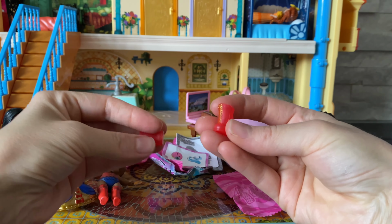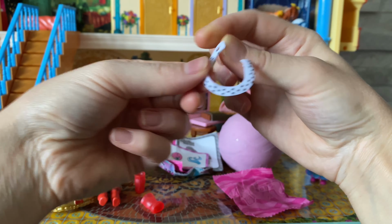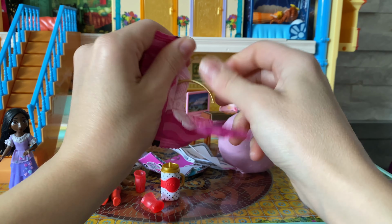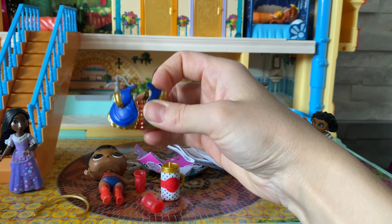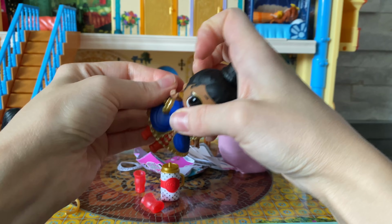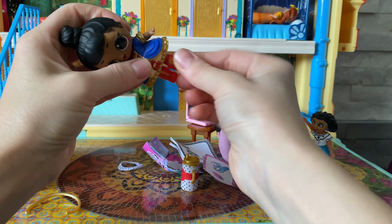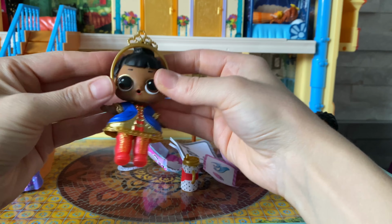How adorable. And let's see what else. I bet she has a tiara. No, this is just the collar for her neck. And her bottle. How cute is that? And a tiara. I knew she's royal. All right, let's put her dress on. And her boots. Oh, how cute. Oh, wow. Such an adorable girl. And just like that.